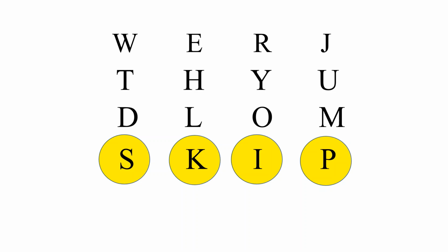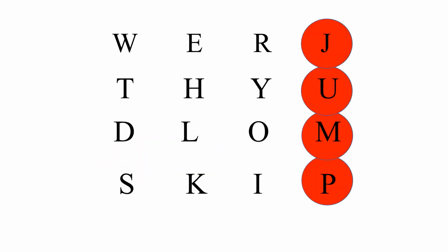All right, grade 3, let's keep it up. I spy with my little eye a 4-letter word with the short vowel U sound. Now, grade 3, I know you know what that word is. Can you tell me again? If you said jump, hip, hip, hip, hooray!